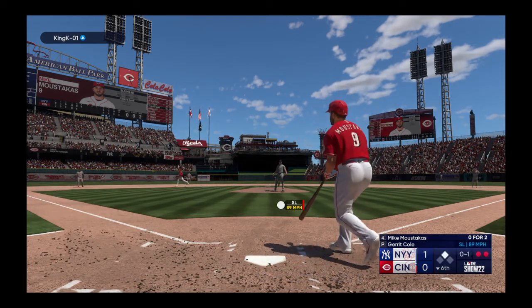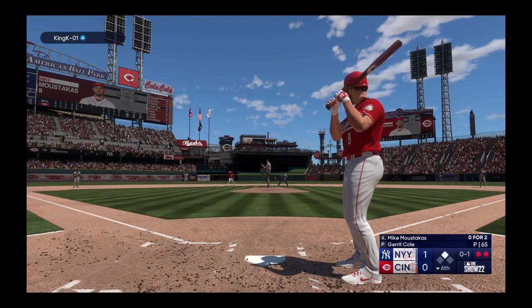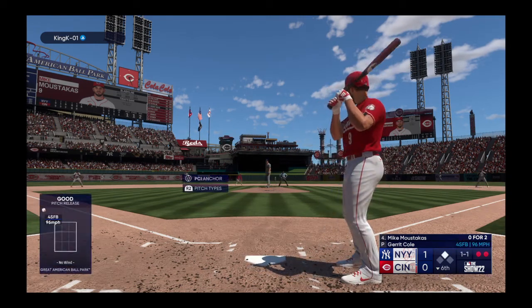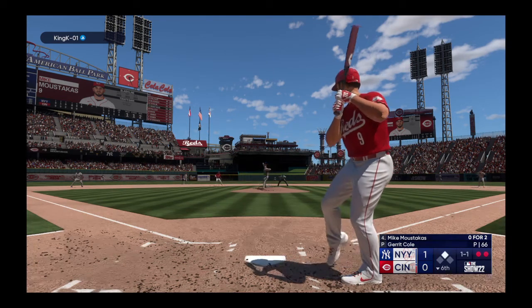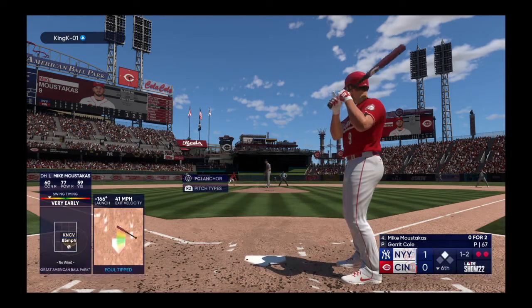Stepping in, Mike Moustakas. And that one fouled off. Man at second. Well, it's been a very impressive outing so far. His command has been a big part of it. Even when he misses outside the strike zone, which is exactly what a pitcher wants. Tatis at second with two down.